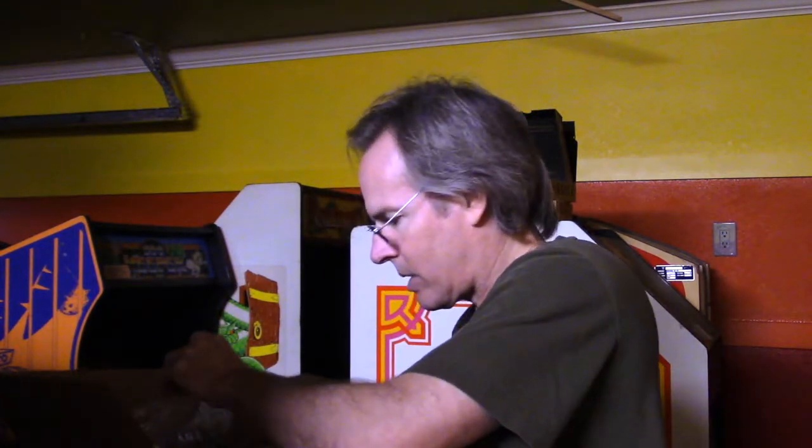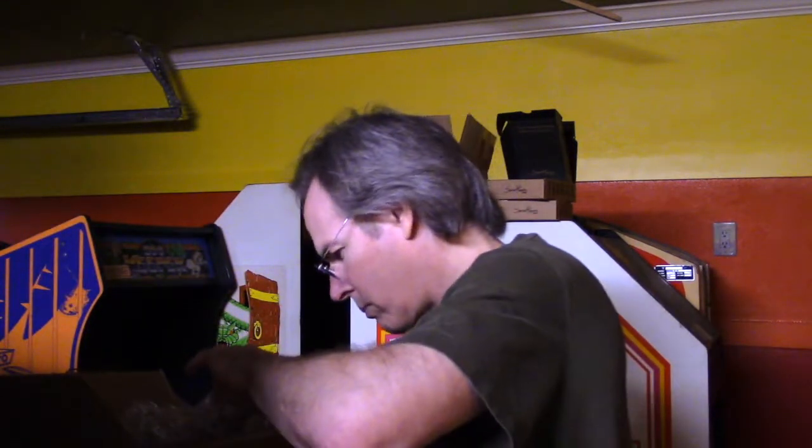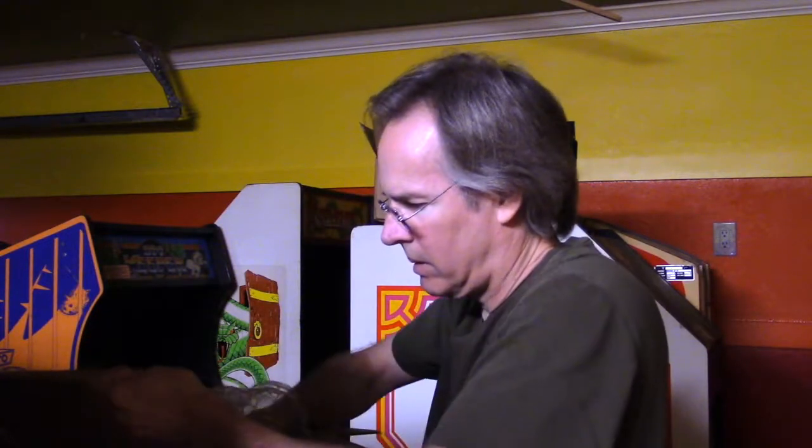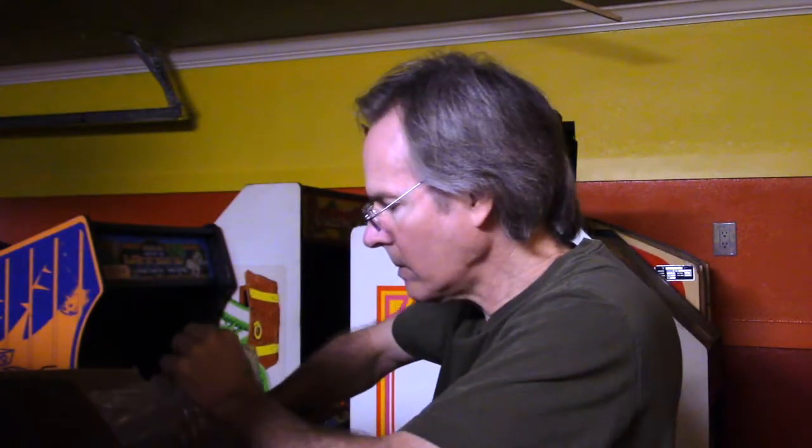Okay, Shantae special, or limited editions. Okay, I did buy 3. But I only bought, what did I get in here? I got 2 collector's editions, but it's going to be one for PlayStation and one for Switch, because here's the Switch version of the single. Check out this box. Everything looks okay, thankfully.